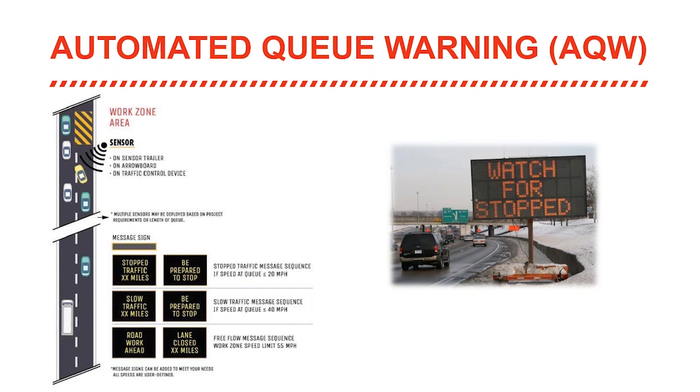So whether stopped, slow, or free flow traffic. If there's no congestion and everyone's driving to the speed limit and no one's acting crazy in the roadway, then the message boards will stay static and just say road work ahead, lane closed ahead, merge over, zipper merge. There are lots of different messages that we can put on the message boards for these types of programs or products. But again, the concept here is automated queue warnings.